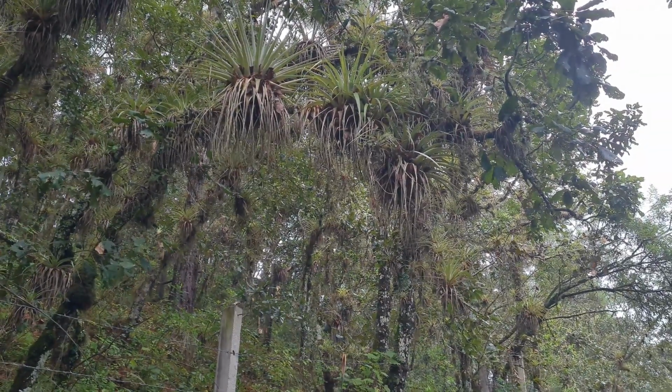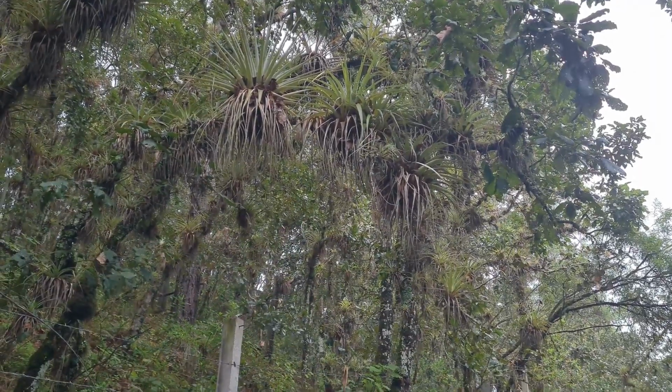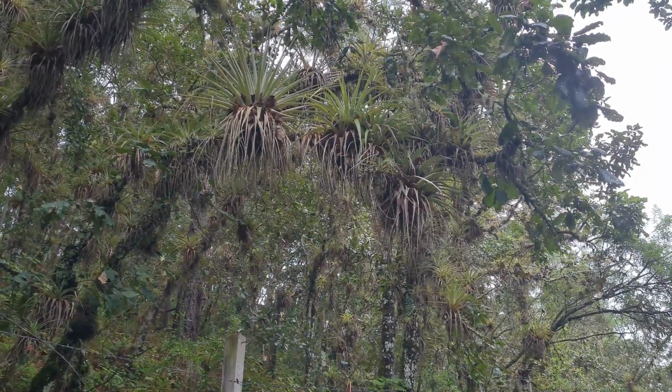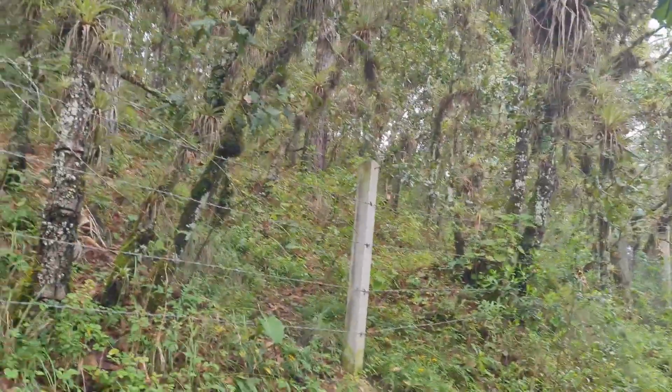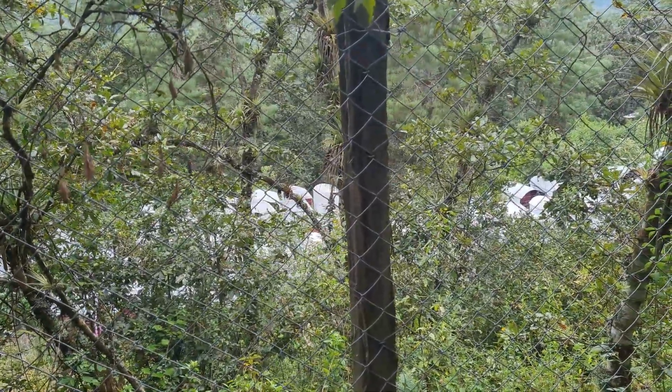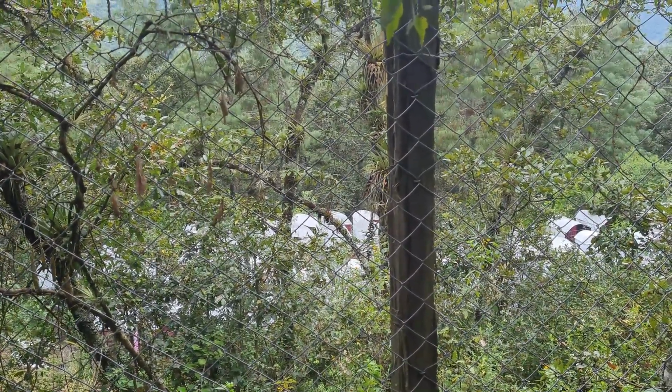Okay, you guys, this is a bromeliad plant. Very interesting. I've never seen a plant like this ever in my life. It's like spiky and it's literally on a tree. So cool. All right, so down there you can tell those are chicken coops because you can constantly hear their noises.